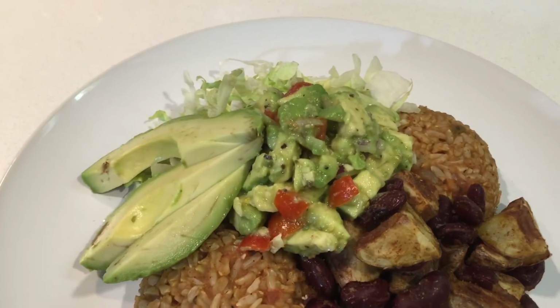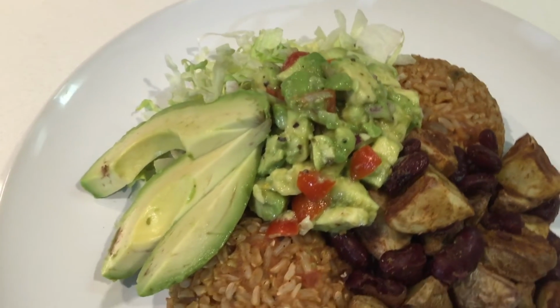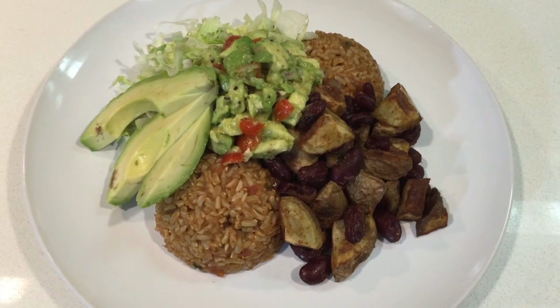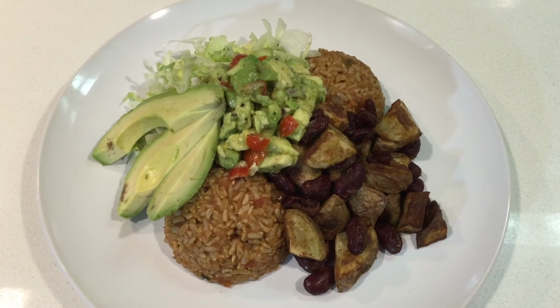And I got some quick guacamole that I made. I just had some avocados that I needed to use up. And I just got some lettuce over there, and I'm probably going to drench this in hot sauce as usual. I really love cooking, so it's really nice to make these really pretty dishes.